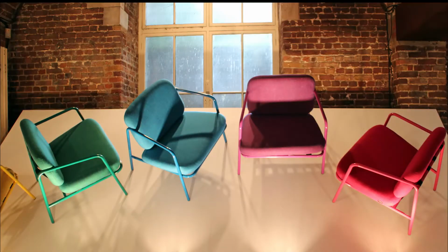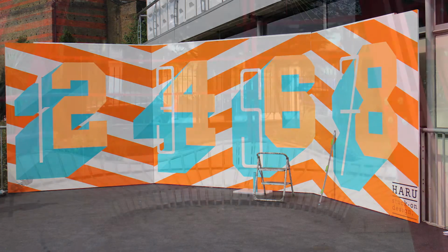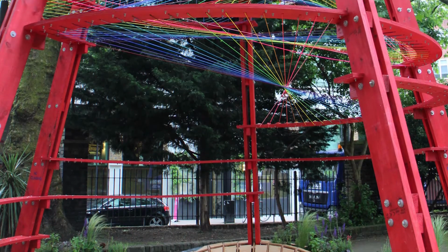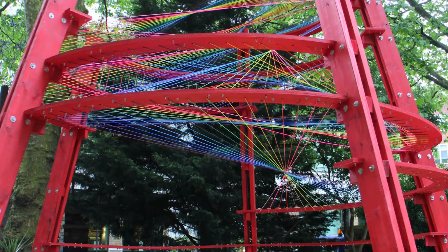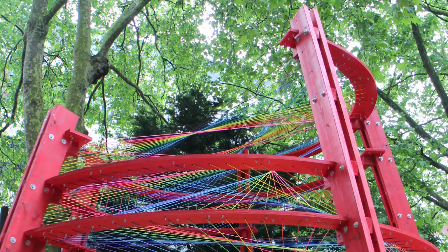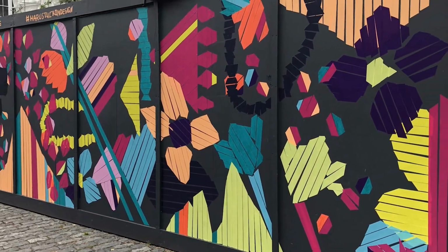So, Clerkenwell Design Week is a 3 day design festival held in Clerkenwell in London. And it's a celebration of creatives and design around the borough. So it's really exciting. There's lots of installations and exhibitions, and a lot of creative design studios around the area open up their doors. So it's really nice. You can just kind of wander around.